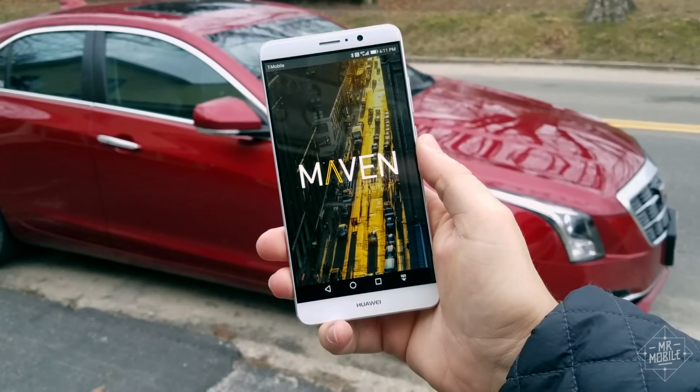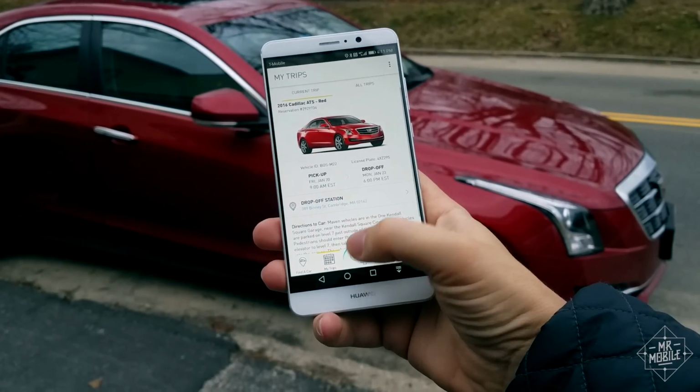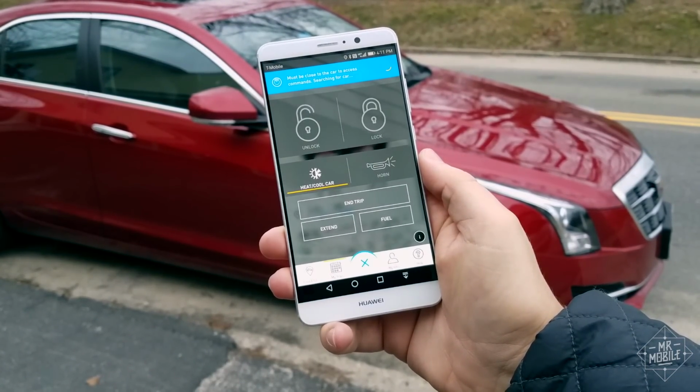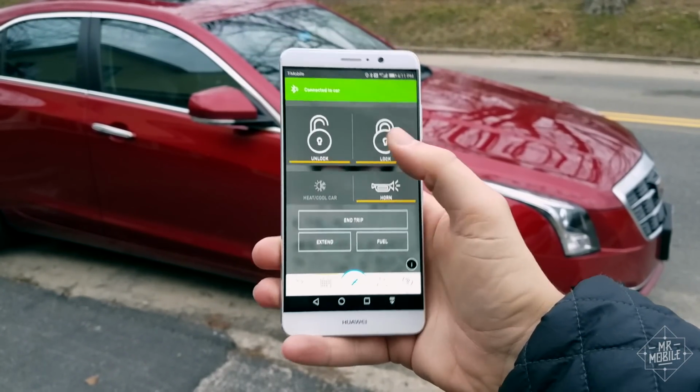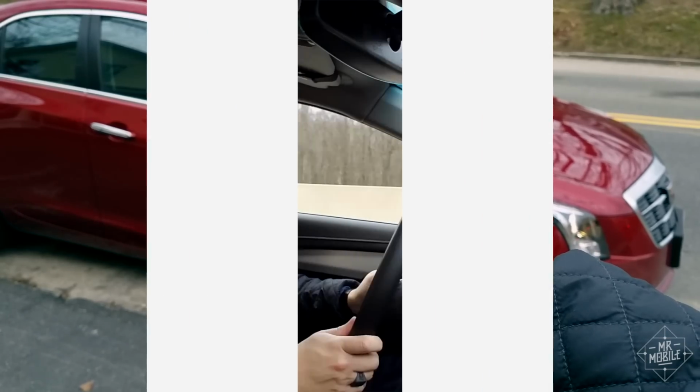Also, as of press time, you need a data connection on your phone for the unlock command to work. So if you leave cellular coverage, don't expect to be able to get back into your car if you lock it. Maven tells me this will be corrected by the end of February 2017.